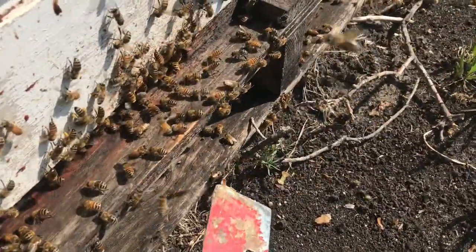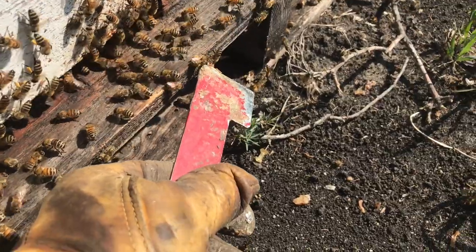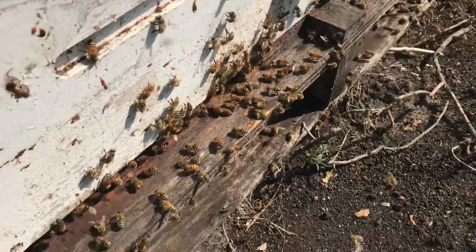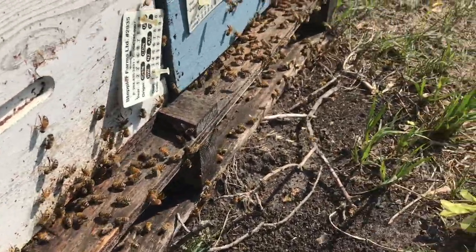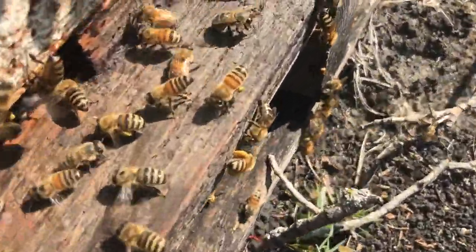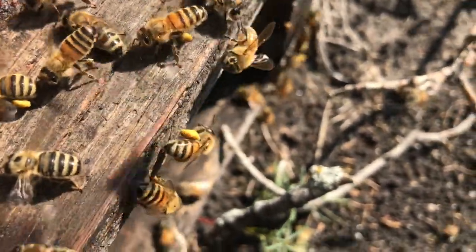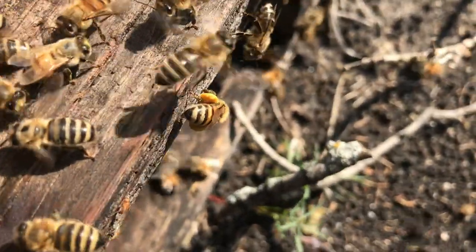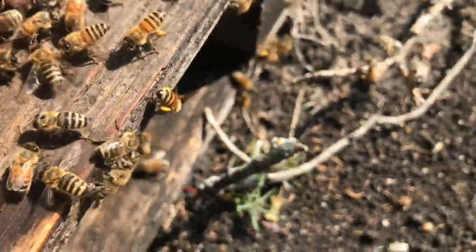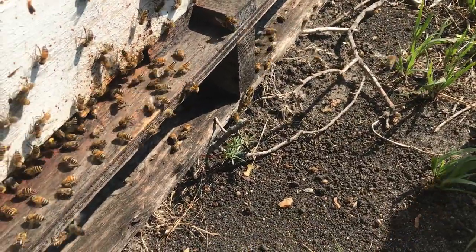I'm just assuming this is sunflower pollen. What color is that? That is yellow. Canola is usually a brighter yellow, I believe. Questions, questions, questions. I think so too, a lot more brilliant. Although I'd say that's brilliant. Quite the loads.